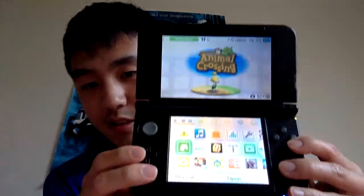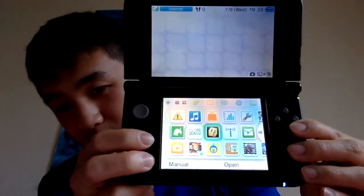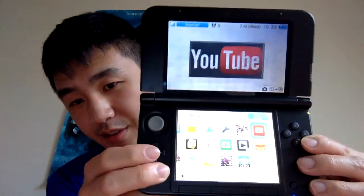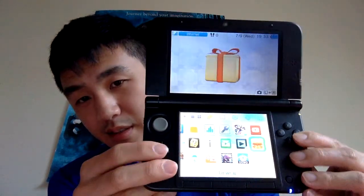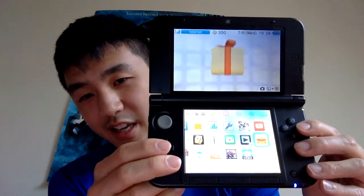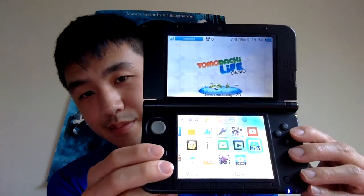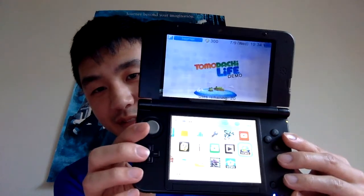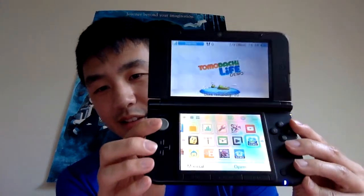Yeah. So here's my 3DS. Doesn't really have much. Oops. So I have the Mario Kart. There's YouTube. And then there's a game demo. I want to buy it. I want to buy Tomodachi Life. I'll think about it. Yeah, that's pretty much it for my gaming collection.